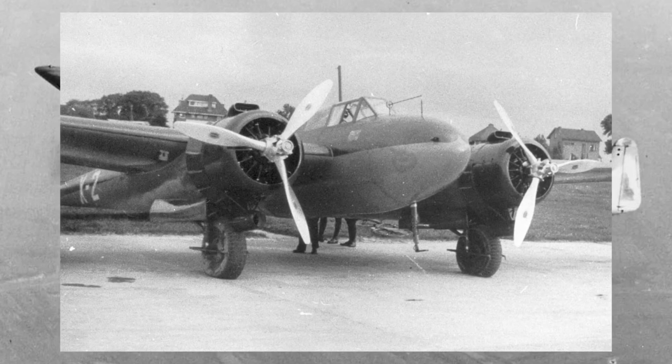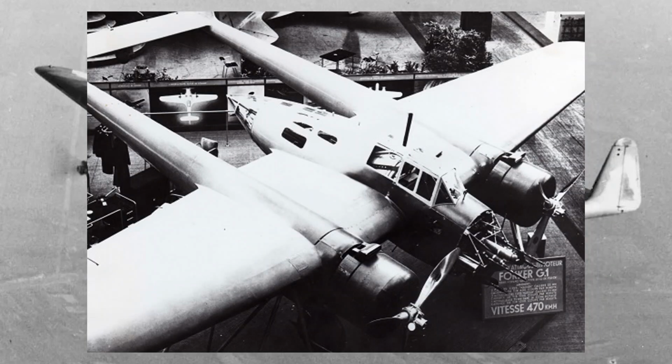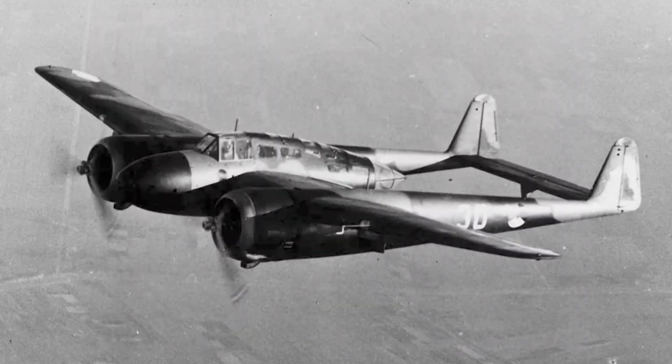Meanwhile, back in the Netherlands, Fokker began slow production for the Royal Netherlands Air Force. The Dutch ordered 36 units. Not many, but enough to form a core squadron of heavy fighters. Plans were in place to produce more. A new variant with British Bristol Mercury engines, the G.1 Beau, was designed for export. Finland even placed an order for 26.